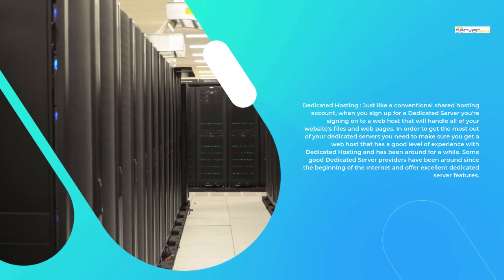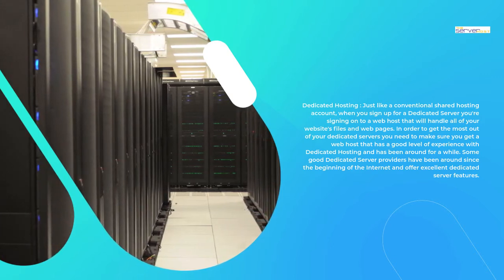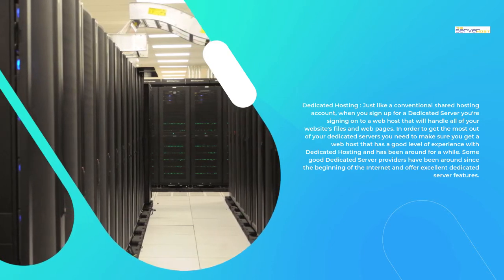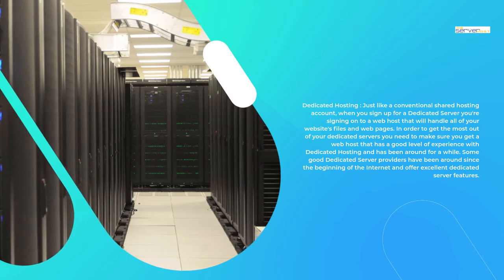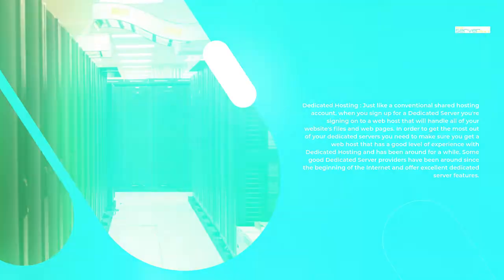In order to get the most out of your dedicated servers you need to make sure you get a web host that has a good level of experience with dedicated hosting and has been around for a while. Some good dedicated server providers have been around since the beginning of the internet and offer excellent dedicated server features.